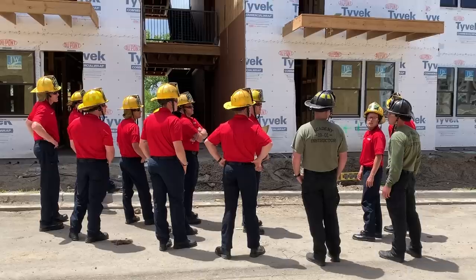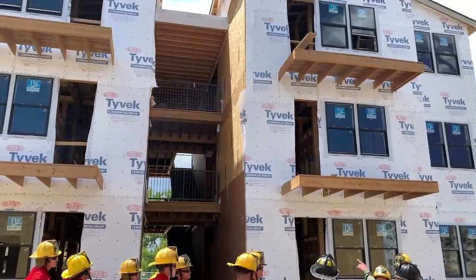Now we're out here today looking at a house that's just got the skeleton up right now. They've got the outside on, but so they can see the components of how the house is actually held together. Then they're gonna go over to an apartment building and look at the same stuff.